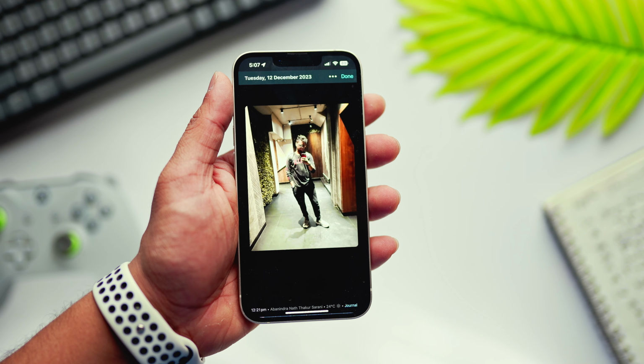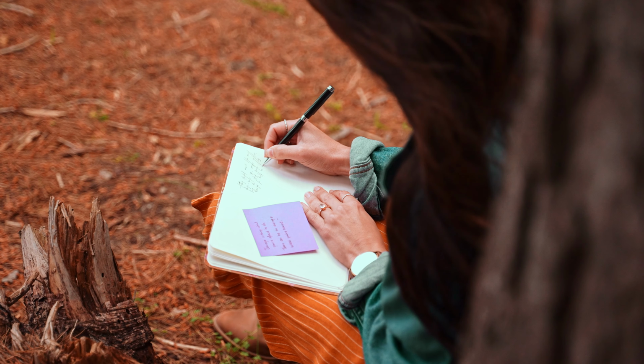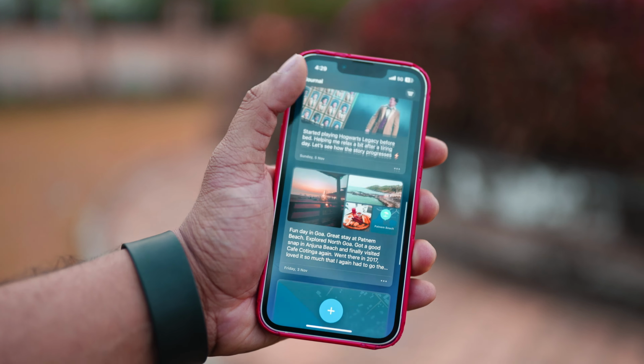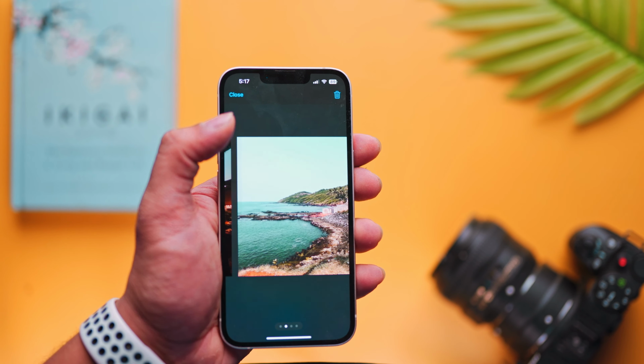I personally feel Apple Journal and Day 1 actually cater to two different sets of audience. Day 1 is more similar to a traditional pen and paper journal, and it's specifically for people who know exactly what they're doing. Whereas Apple Journal is more targeted towards a young and newer audience, specifically with its more social media-like feed and its colorful UI.